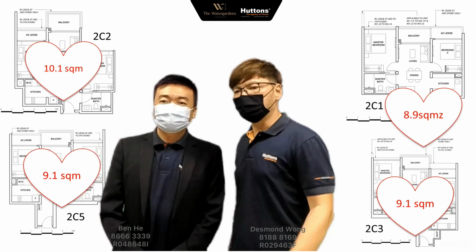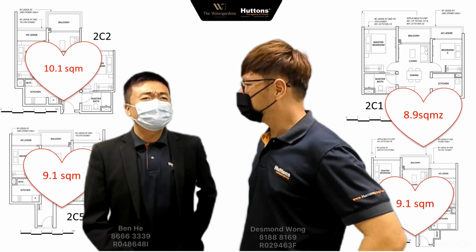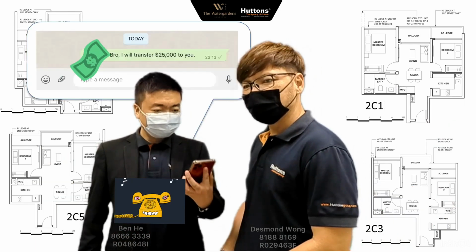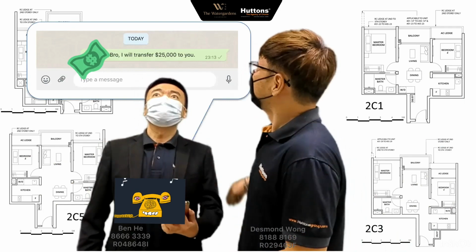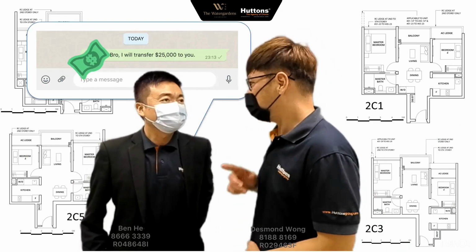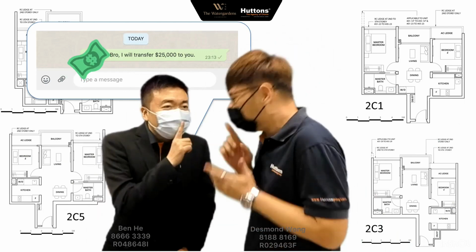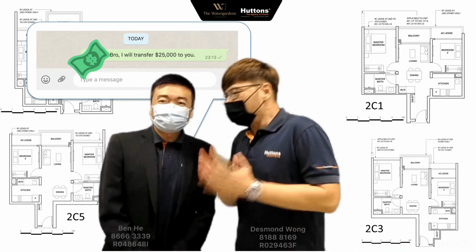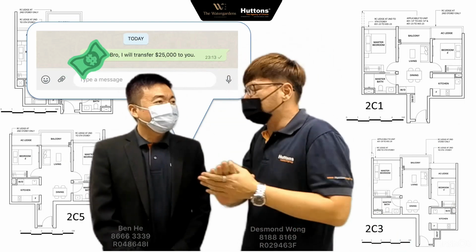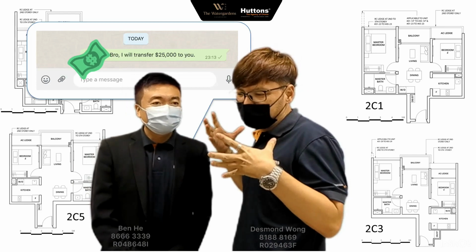All right, so you like this layout? Of course. But then, if let's say something better than this, ding ding. You want something better? Yes, I can give you that something better. You know why? Because of this thing. Don't tell anyone. Although I know that I cannot tell people, I'll just share with you. Just another 25,000 more, you get another bathroom.